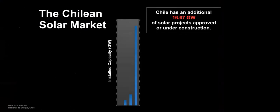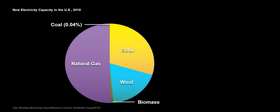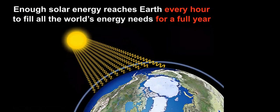There are many regions in the world where this type of growth and development are possible. In the United States, new electricity generation is coming from solar and wind, while coal is just about gone. Moreover, today, producing electricity from solar is cheaper than natural gas. Solar energy can meet the world's needs, solving the climate crisis while simultaneously helping local economies.